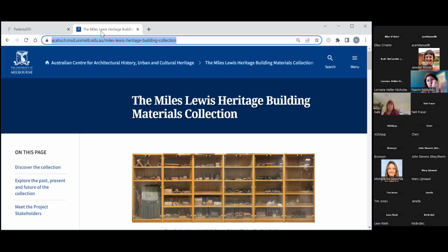The important thing is, in this discipline, a lot of it is around object-based learning, so looking at the object and questioning it. We thought just having the photographs wasn't enough, so we decided to do a 3D scanning project.